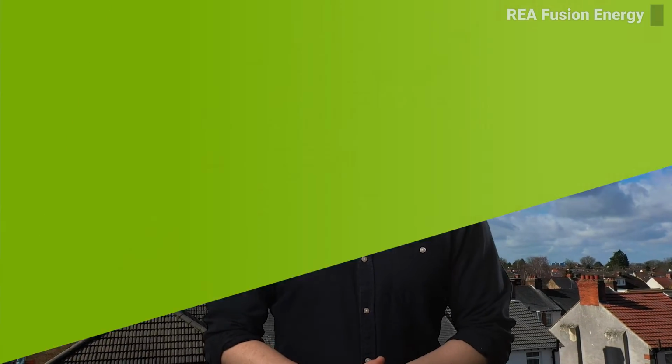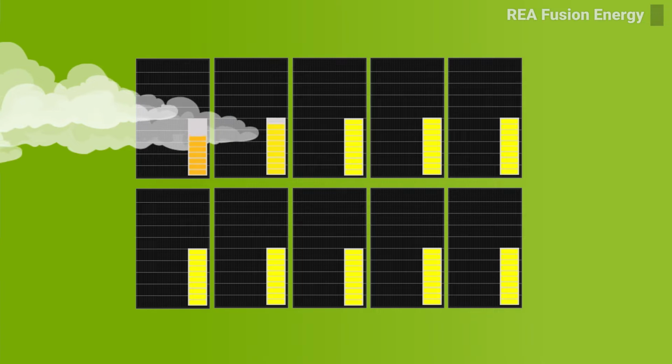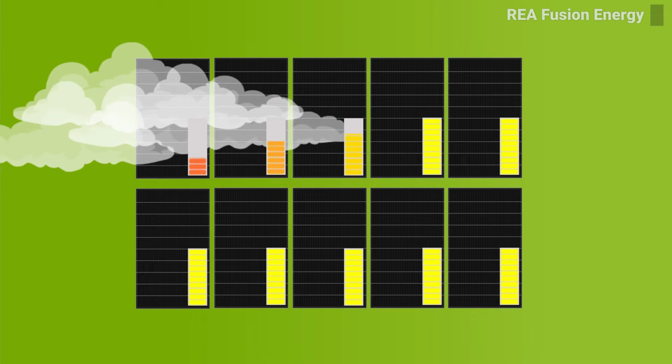These solar panels are specifically designed to generate energy efficiently in low sunlight conditions, like cloudy days. This is because each panel installed operates separately. So even if some are covered, the others can still produce electricity at full capacity.